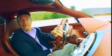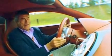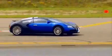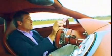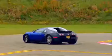We actually have the Bugatti people standing just on my left watching this, so we're being a bit tentative. Down in the hairpin, first gear, 1,000 horsepower. It's quite controllable. Now I've got to open the throttle very gingerly.